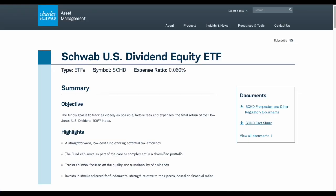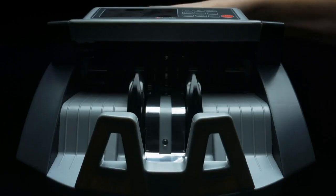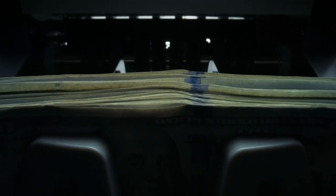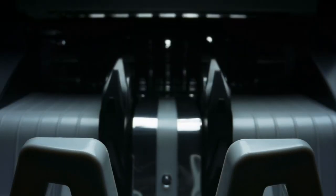Now let's move on to the second leg of this ultimate, simple, diversified income portfolio, and that would be SCHD. This is Schwab's US Dividend Equity ETF. Honestly, this is one of the best ETFs out there. This is one that dividend lovers will really enjoy because they have a small expense ratio of just 6 basis points as this ETF tracks the Dow Jones US Dividend 100 Index.